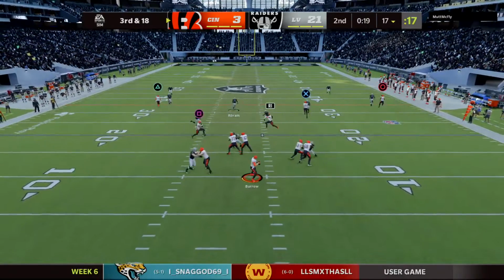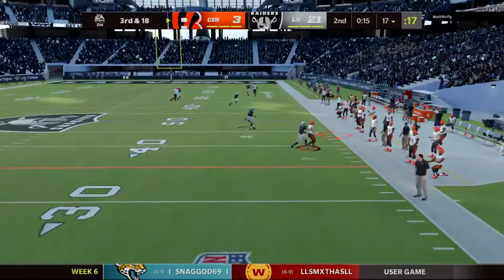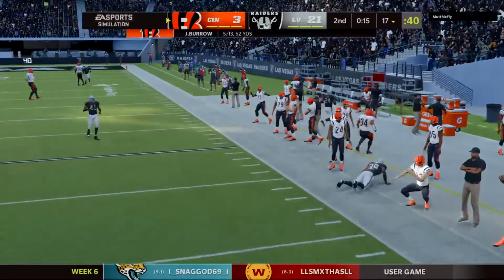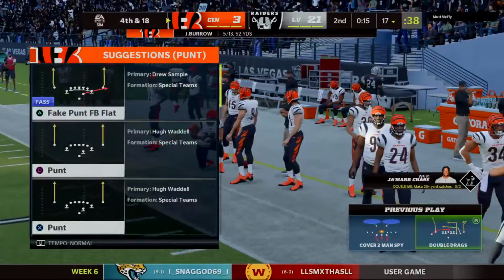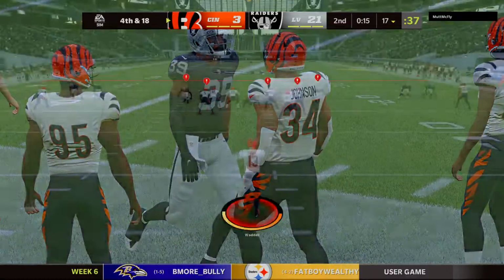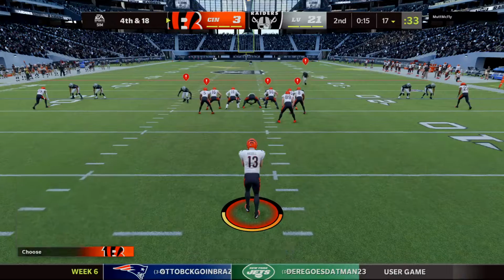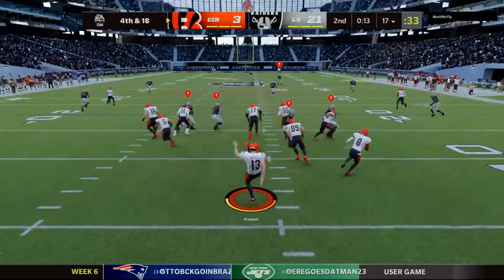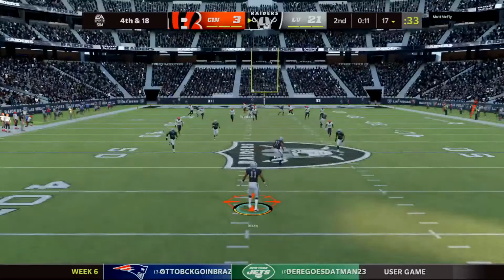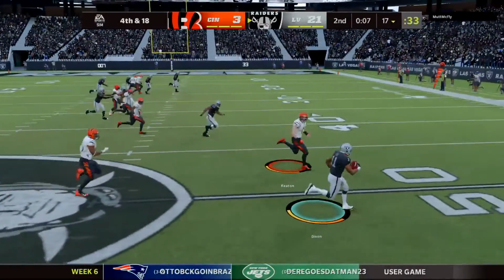From the shotgun, it's Burrow. Escaping the pressure right. And that is incomplete. Down to 15 seconds now. That's an excellent job right there on 3rd down. Like any defense, you never want to let them get anything started, and that would have been a 1st down. Instead, you saw the contact on time, no penalty, and before this drive could get wings, it's 4th down. That's taken at around the 40.